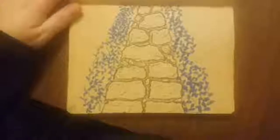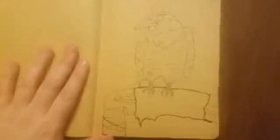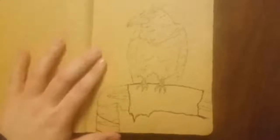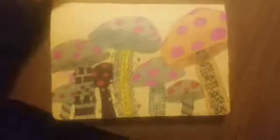I love this. I love how this rock path turned out. I think it turned out really cool. And then my crow. I love my crow. This is actually taken from a photo as well. My husband took a picture in costume with a live crow at Horror Hound a couple years ago. And so that's from that. Decided I wanted to draw mushrooms, so I drew a mushroom village. I don't know why, but it was fun.